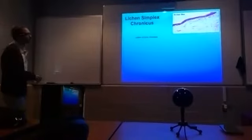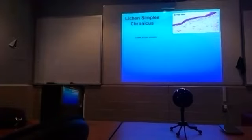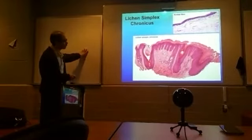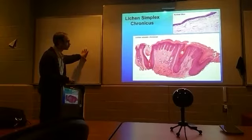In lichen simplex chronicus, there's this constant irritation, constant itchiness. One scratches the area, traumatizes it, makes the area rough, and you get an extraordinary increase in the mitotic activity of the epidermis. That results in this epidermal thickening. So if this is what a normal epidermis looks like, this is what lichen simplex chronicus looks like. Again, a section through the area. You can see the epidermis here, and there's the dermis down there. You can see there's an incredible increase in the thickness of the epidermis. These rete pegs extend down the dermis much longer, and these dermal papillae stick up much farther.